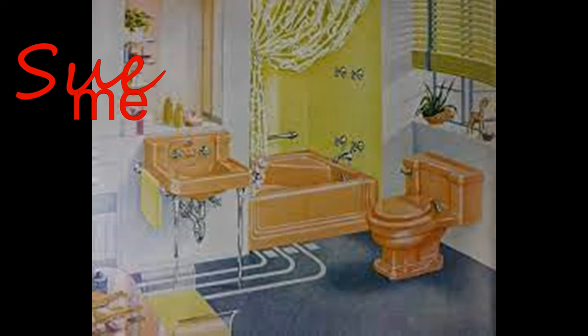Welcome back to our series on the evolution of the bathroom. So last week, we took a look at the bathrooms of the 30s and then took a look at the bathrooms of the 40s and the 50s. Now, this bathroom I'm showing is a 40s bathroom.